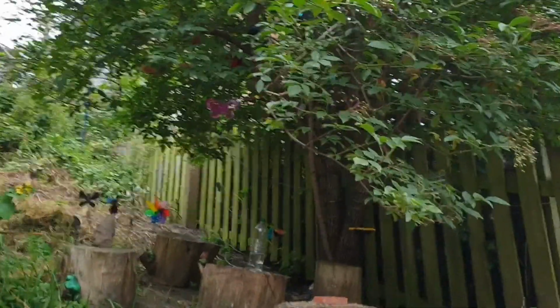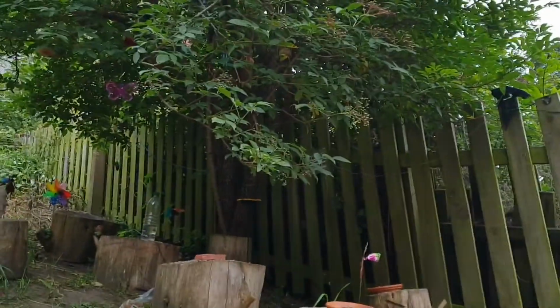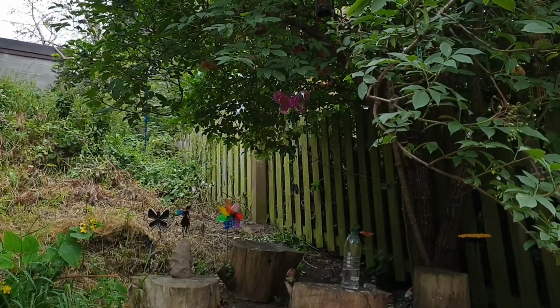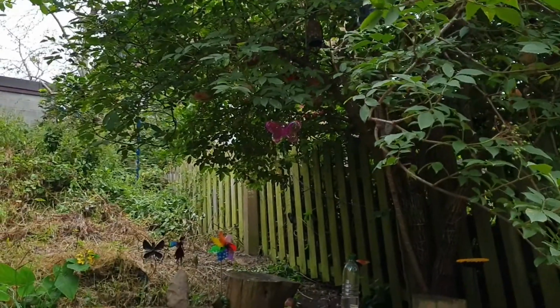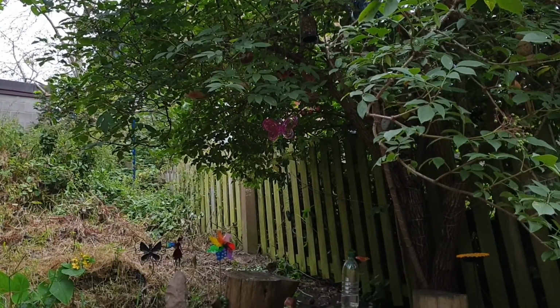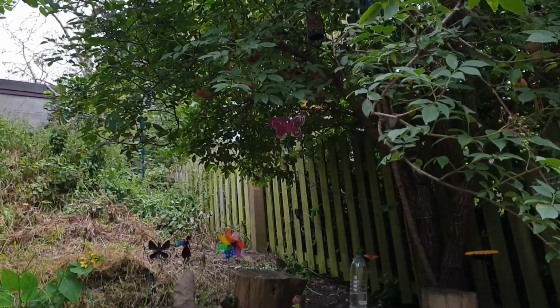He was on the stone a minute ago. Hello. He was on the stump a minute ago. It's behind that top one. Baby Robin. And I think one of them's in the tree. One of them's in the dell. Hello. Hello, Mr. Robin. Mr. Robin.